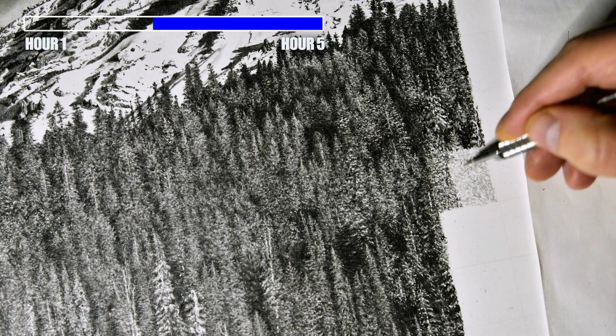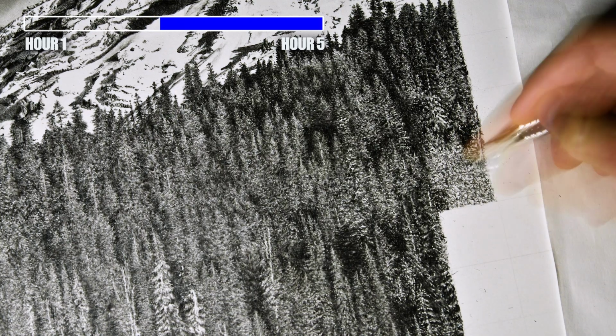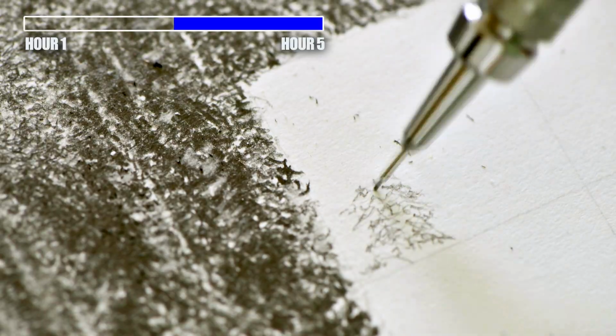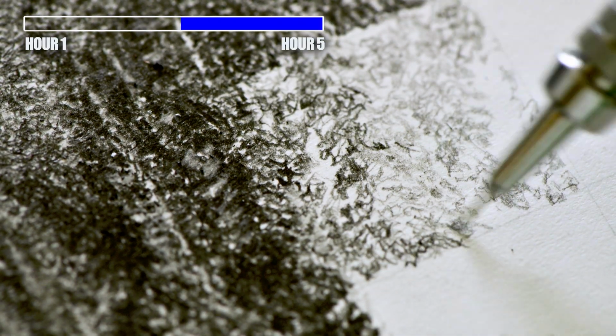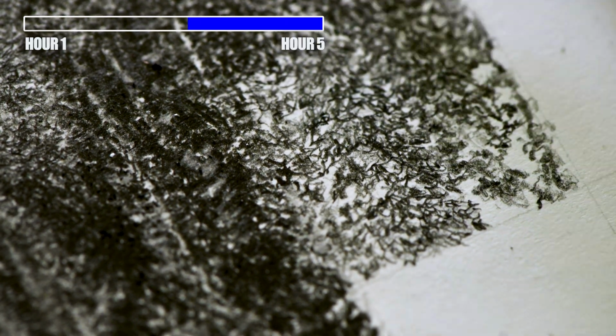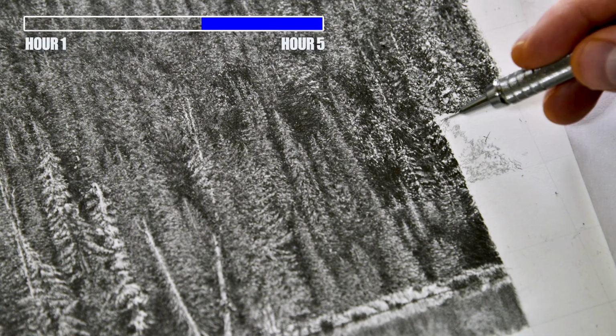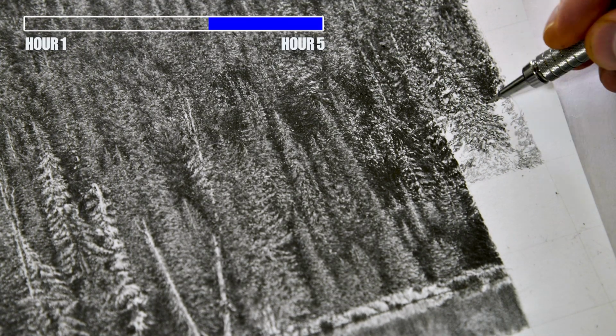Realistic drawing is a less is more situation. You want to focus on quality over quantity. To draw a forest at this scale and layer your values to build all this texture, it's super time consuming, and you have to be patient and make sure not to rush it just to finish.